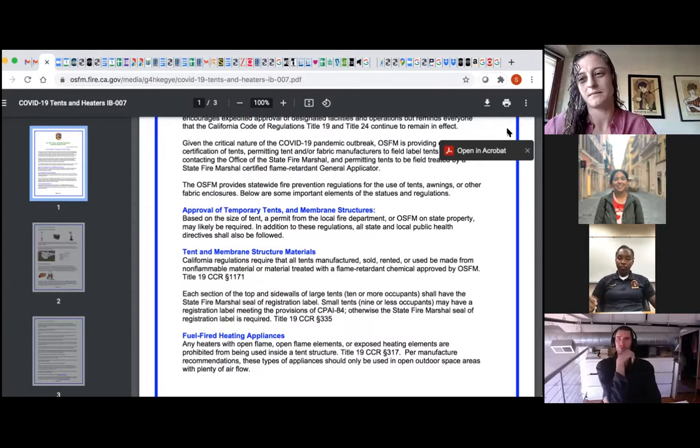And if folks are making their own, is there any sort of commercial product they might be able to spray on, or something that is helpful? At the moment, we're not willing to delve into that, just because there are so many sprays out there, so many companies that claim, oh yeah, ours is flame retardant, ours does this, ours does that.